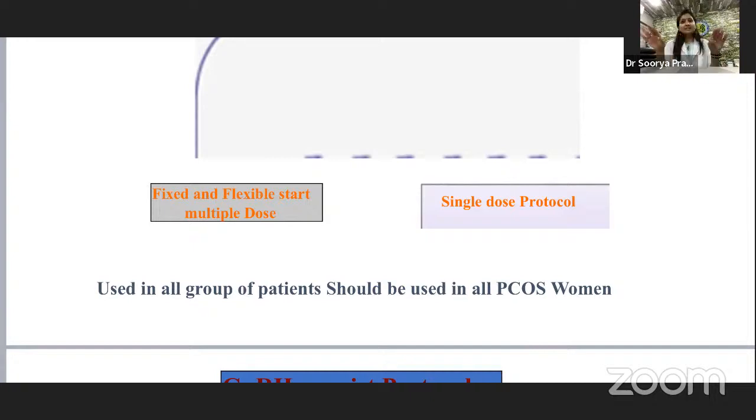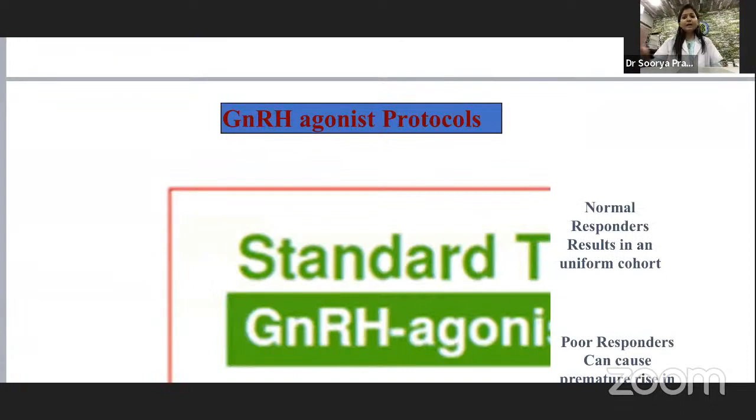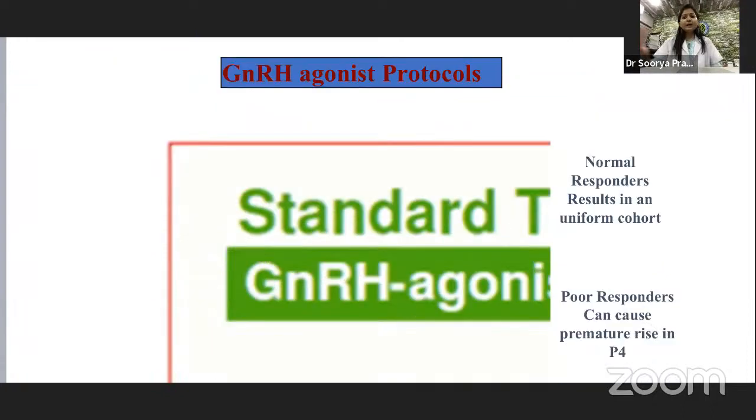So basically, the antagonist protocol is classified into single dose and multiple dose. Single dose means administering a depot preparation of 3 mg, right? The effect usually lasts up to 4 days. If it is multiple dose, you categorize into fixed dose and flexible. Fixed dose means day 5 or day 6 of the stimulation cycle. If it is flexible, you decide whether it's day 5, day 6, or day 7 according to the follicle development or the estradiol levels. That's what the antagonist protocol is. Okay. Coming to the agonist protocol. In the agonist protocol, we need to understand a few basic things.